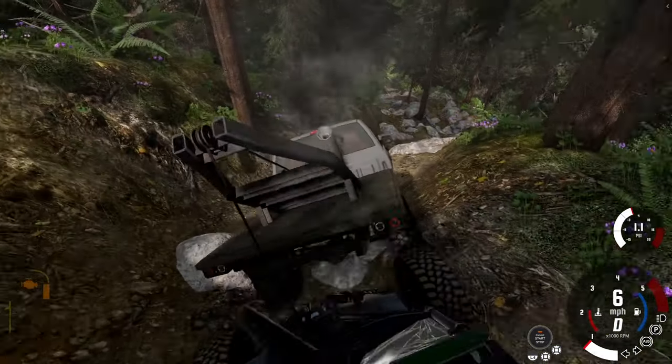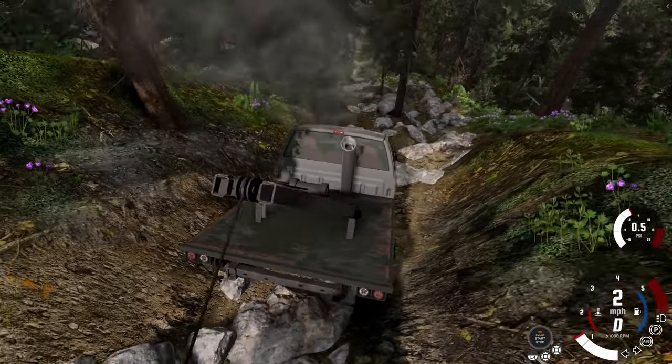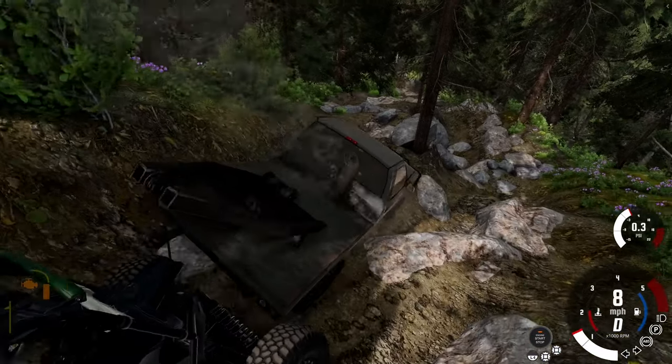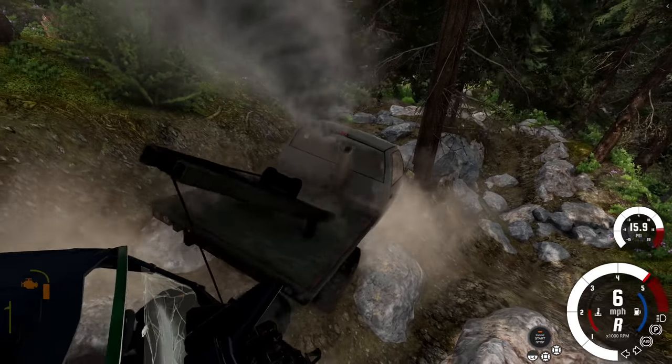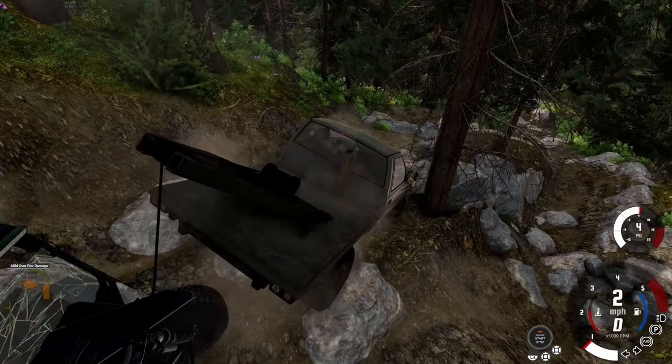I guess I should have hooked it to the top of the... I busted my right front. I flew mine down the hill. What, your right front tire? Not my truck. Alright. I'm on my way. Engine torque reduced.